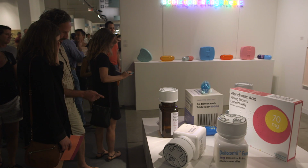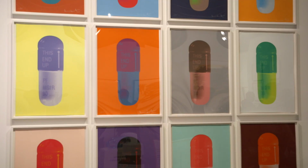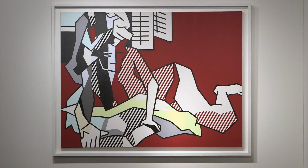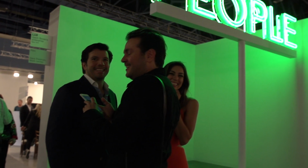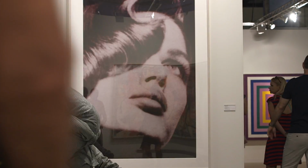Everybody loves to come here, everybody loves the sun, and I think what's interesting is that this is very much a kind of kick back your heels sort of fair. Of course it's serious, of course it's businesslike, but galleries feel they can bring slightly more blingy work, slightly more upbeat work, whether it's a David Shrigley saying "It's okay" in multiple colours, or a great big swooshy Martin Creed neon. People feel they can be a bit more frivolous.